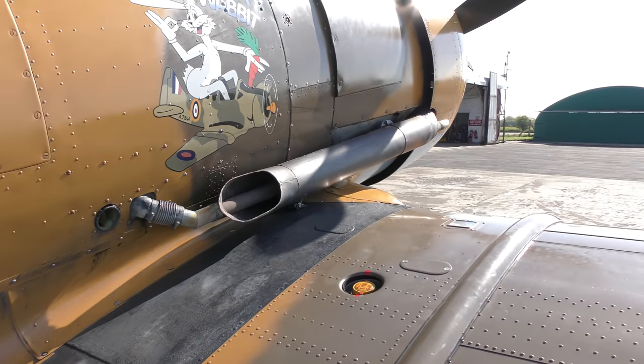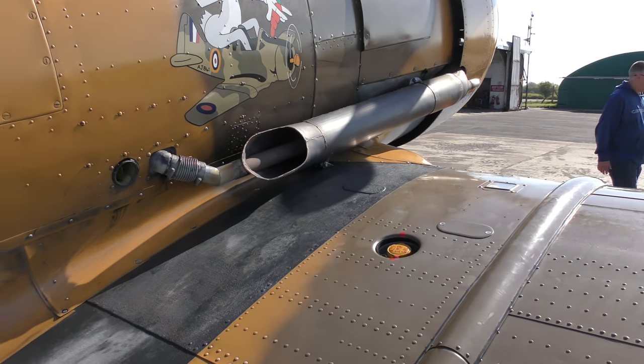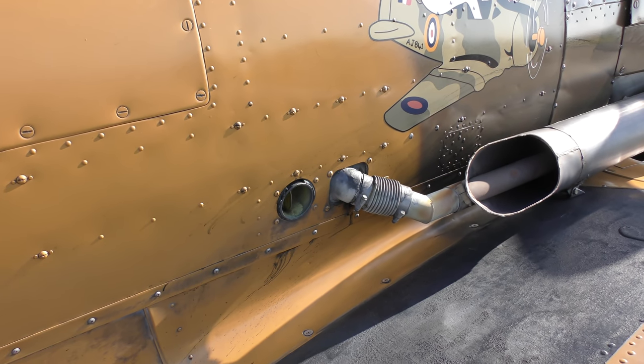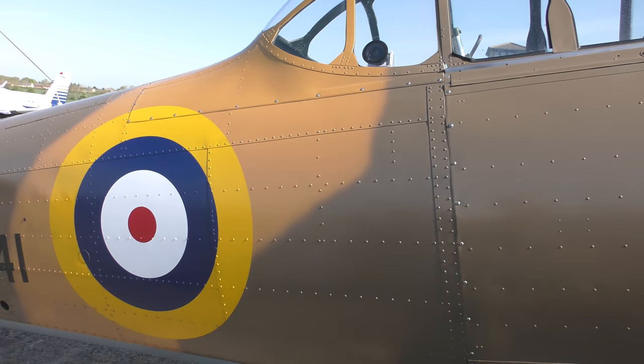Okay. We have fuel tanks in each wing. 42 imperial gallons on this one, on the wing root. What's that little hole behind the kind of exhaust? That's your cool air. Cool air, right, okay. Air vents for the cockpit. Access panel, cockpit, we'll have a look at that. Yeah, we'll get around there.